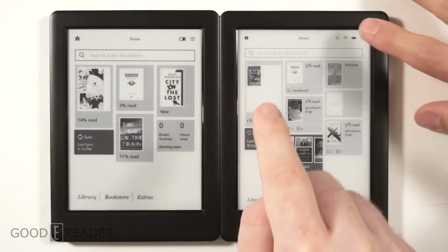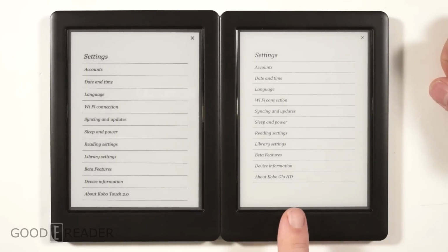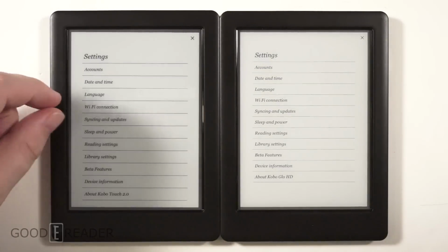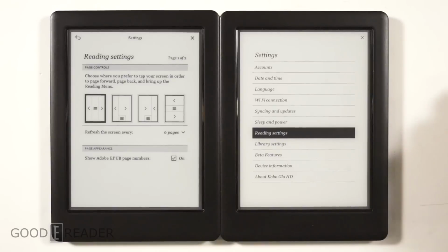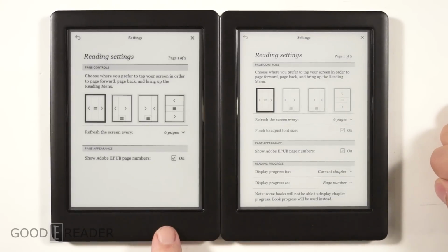Right. So let's take a look at the settings menu, and you could see really what we mean. Everything's much smaller here. Yeah. And everything is much larger here. Huge. Which makes it stand out more. But when you look at options such as the reading settings, you can see here where Kobo will fit more on the screen here and fit less here.